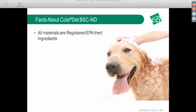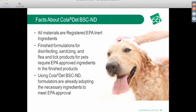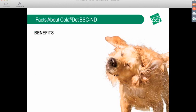The big things here, all the materials in it are registered EPA inert. You can go on and put your active ingredients in there for flea and tick shampoo. So finished formulas for disinfecting, sanitizing, flea tick products, all those things are already on the EPA list. It's just a great product for formulators who are adopting the necessary ingredients for EPA approval.